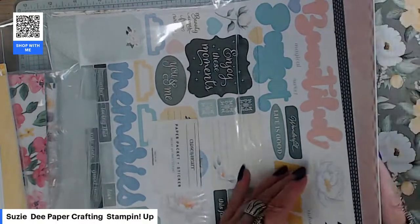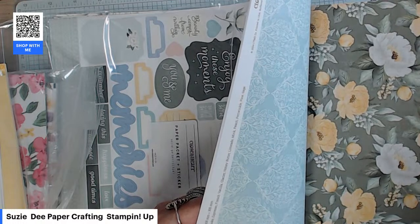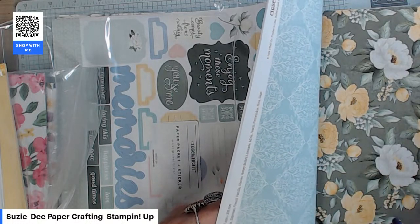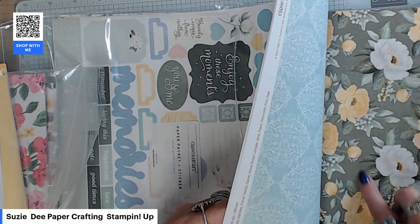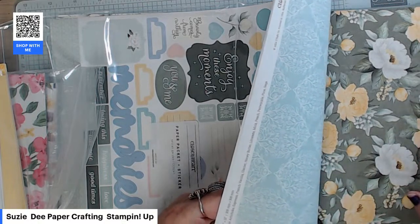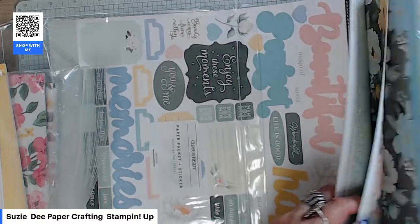Look at this. Oh, wow. That is gorgeous. Absolutely stunning. You could fussy cut around them. There might be a die that does it. I'm not sure yet till I get into it a bit. But you could fussy cut that out. That would be absolutely stunning. And put it on a card or scrapbooking, whatever you're doing. Okay. So, oh, very impressed with how much you get and what you get with it.